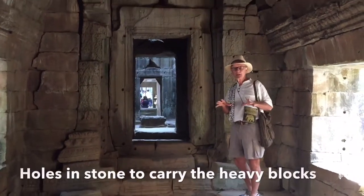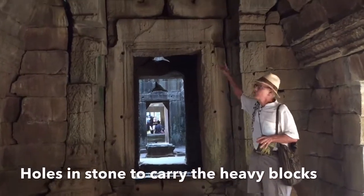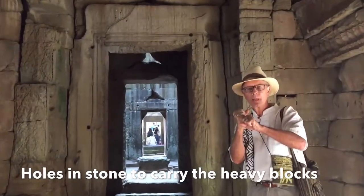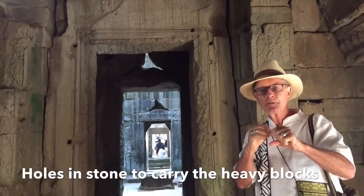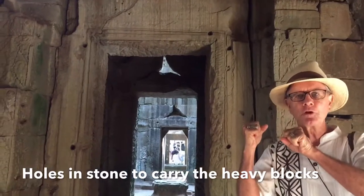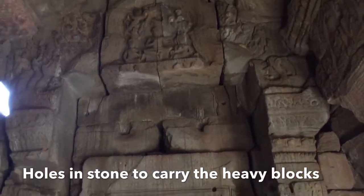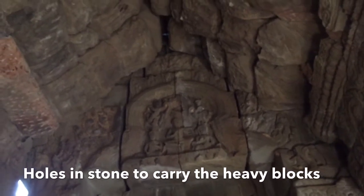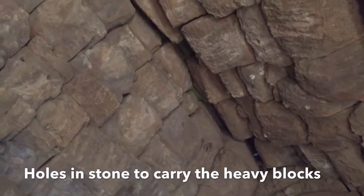It's an adventure. What I want to show you in here is I want to point out these holes, and you'll see them as you walk around. What they did is they put wood in there, and they would pour water on the wood. That would expand, and this way they could actually pick up the stones individually. Now look up at the ceiling up in here, and this, remember, was like 1,000 years ago. So they didn't have the technology that they had with the arches that normally we see in Europe.